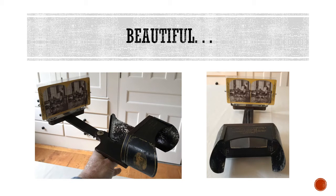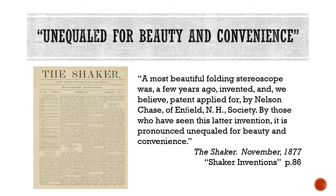The stereoscope is beautifully made. The wood in our example is a tropical hardwood. The side shields are lacquered, decaled, and pinstriped. The shiny metal components are highly polished nickel silver. In an article about Shaker inventions in the November 1877 edition of the Shaker Society's periodical entitled The Shaker, it was declared that "by those who have seen this latter invention, it is pronounced unequaled for beauty and convenience."